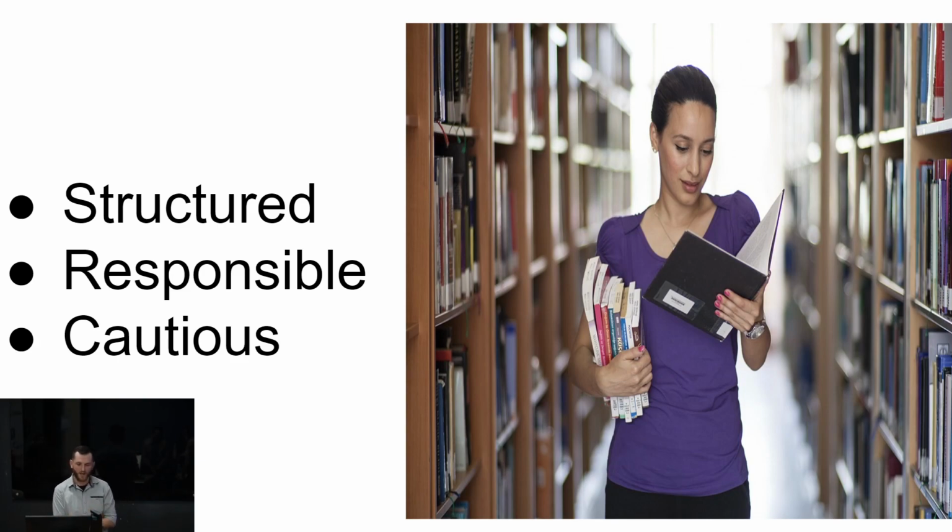Jen. Jen's structured. She's a librarian. She's got her stuff in order. She's responsible. She went to school, got all the good grades, went to college. She's cautious. She does things slowly. She's really just making sure life is going according to her plan. It's who she is. Well, one day, Jen meets Bob. What happens?